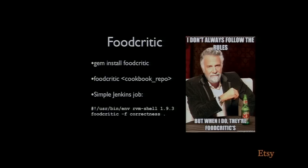What the -f correctness part does is it says, in this case, you only want the job to fail if it's a correctness rule, i.e. one that will break your cookbook that has been broken. If it's a style rule, it will warn you, but it won't fail the job.